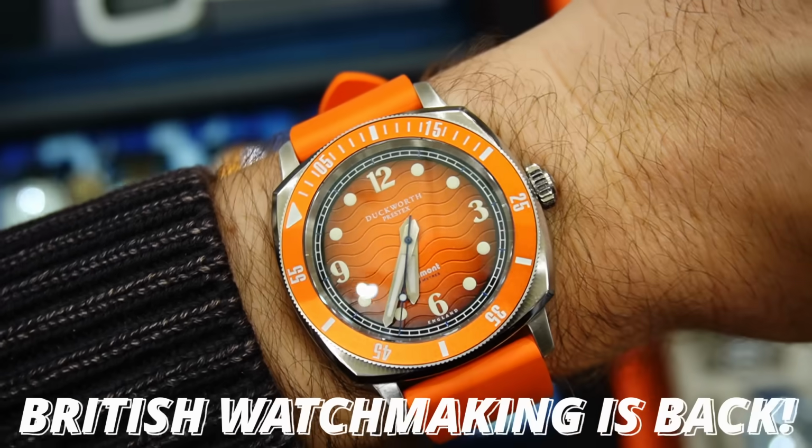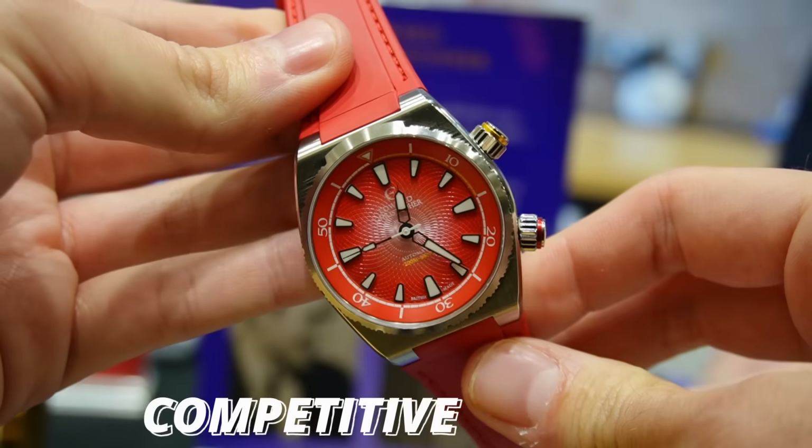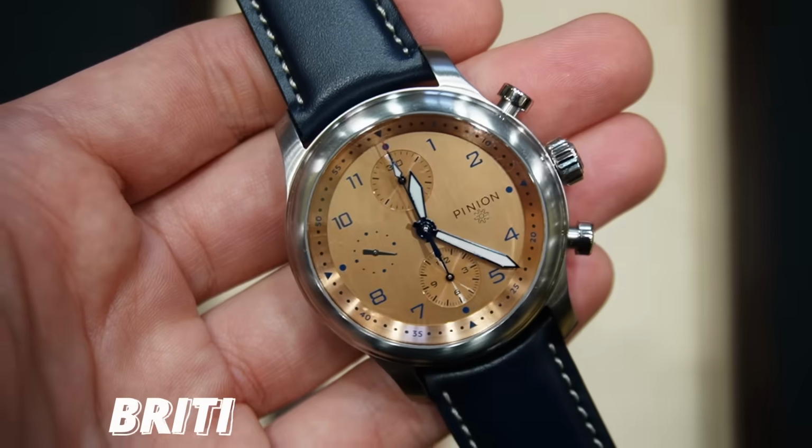Finally, British brands are catching up with the competition, and I actually think they might somewhat be taking over. More daring designs, super competitive pricing, and some good old-fashioned British sophistication.